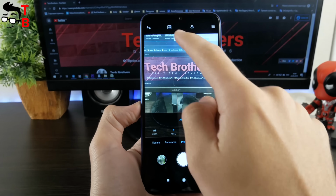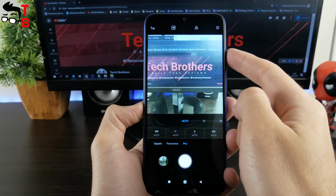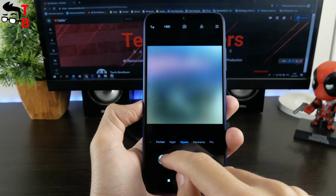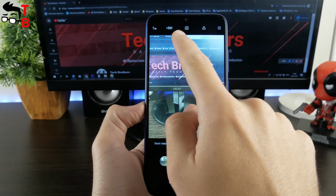If you want to take images in 48MP resolution, you need to go to Pro Mode and tap on the 48MP button on the top. Also, you can find flashlight, HDR, AI and filters on the top of the screen.